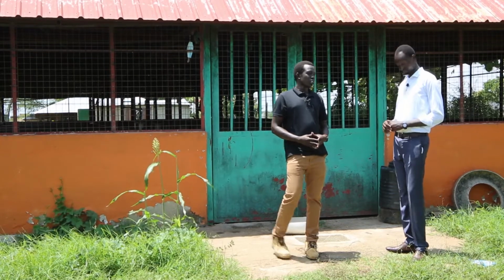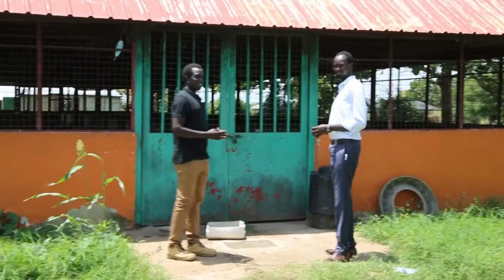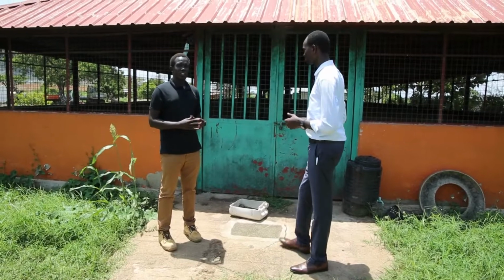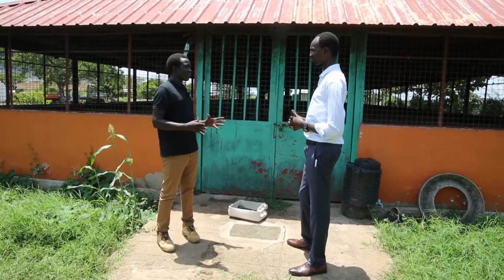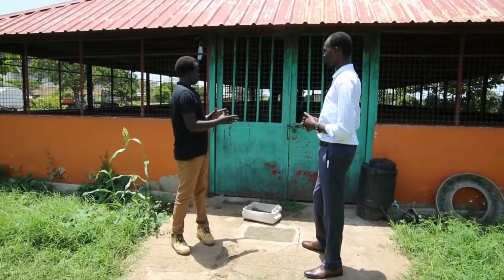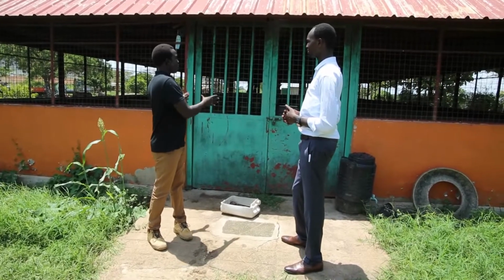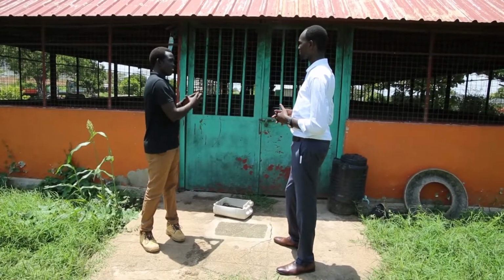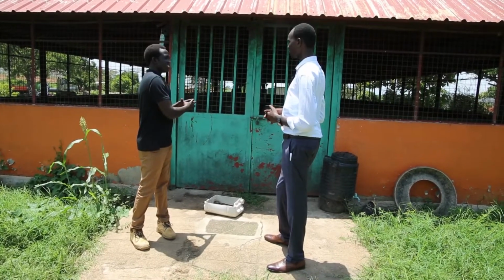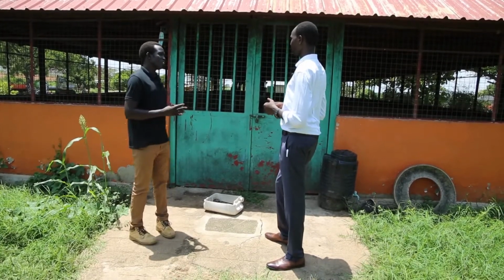Okay, thank you, Stephen. This is one of the main production units. It's called a farrowing house. In other words, a farrowing house is like a maternal ward. This is where the pregnant pigs that are due to farrow are brought in for delivery. What we have here are the mothers and the babies, the lactating mothers, and also the pregnant ones that are almost approaching labor. This is what we call a farrowing house.